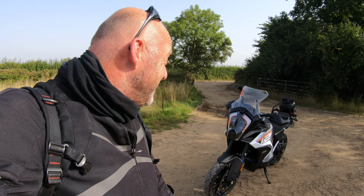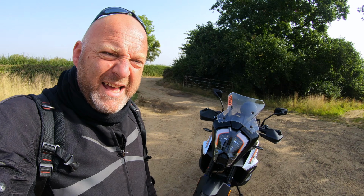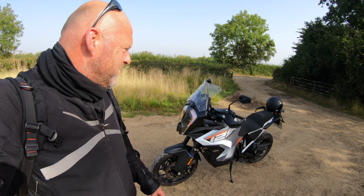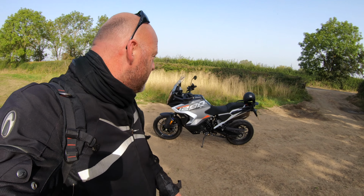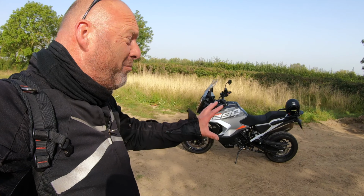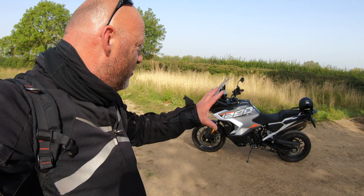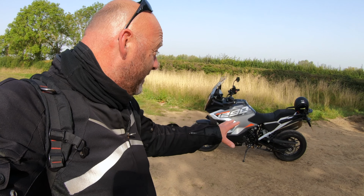It's just an odd looking thing. I've always said this look reminds me of an alien headlight, or, you know, some kind of Transformer type thing. ADV bikes are not good looking bikes anyway. I don't look at it and go, wow, that's a gorgeous bike, you know what I mean? But it is what it is, and it does it incredibly well.